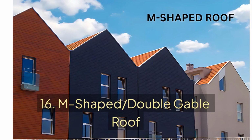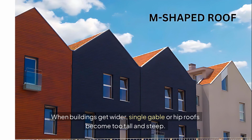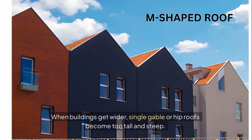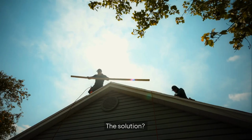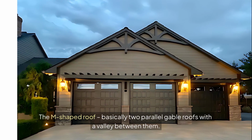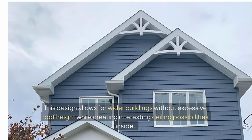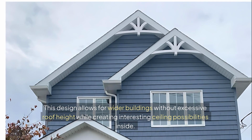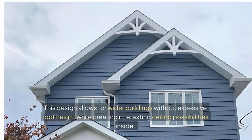16. M-shaped double gable roof. When buildings get wider, single gable or hip roofs become too tall and steep. The solution: the M-shaped roof, basically two parallel gable roofs with a valley between them. This design allows for wider buildings without excessive roof height, while creating interesting ceiling possibilities inside.